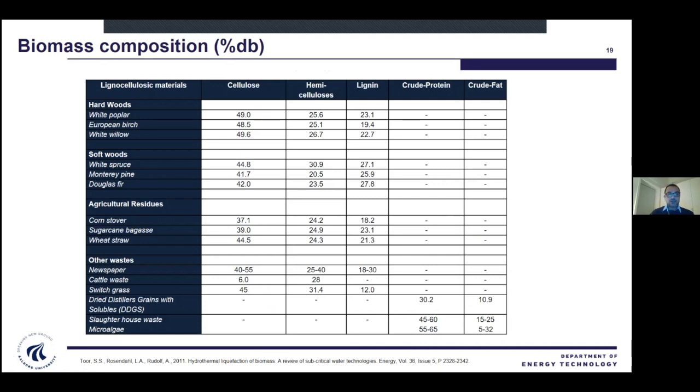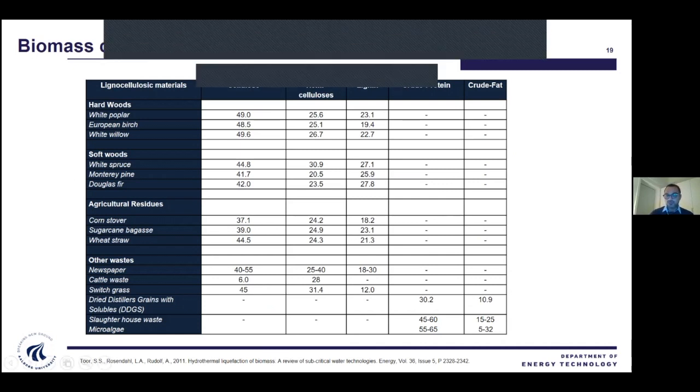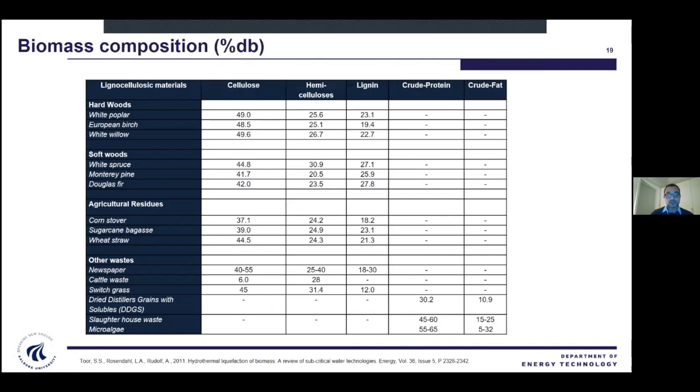And each biomass has different chemical composition, different proximate and ultimate analysis of the feedstocks. So we have cellulose, hemicellulose, lignin, and, for example, from microalgae, we have crude protein and crude fat. So all biomass has different chemical composition. So we have to think about all these biomass in a different way before we process them in a specific kind of process.